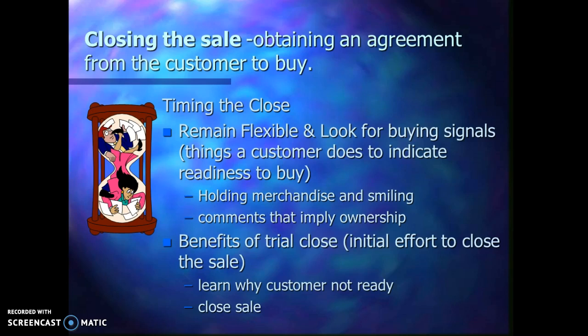Customer readiness means the indications a customer gives to show readiness to buy. Suggestions might be holding the merchandise and smiling, or commenting to imply ownership. These are all indications that you may be ready to close the sale.